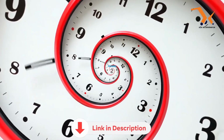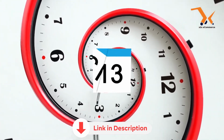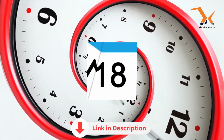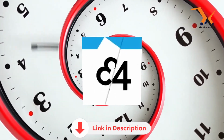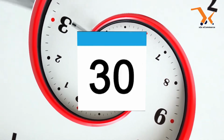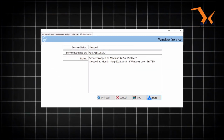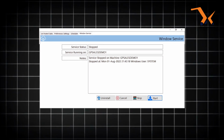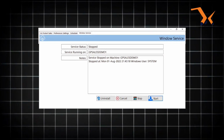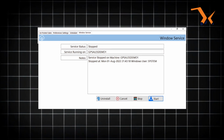With scheduling options, you can choose how often data syncs, whether in real time, at fixed intervals, or overnight for batch processing. This flexibility allows businesses to optimize performance without overwhelming system resources. The scheduler services can be started or stopped using the Start/Stop option from within the application. Through the service window on a Windows PC or server, this service can be stopped or started.